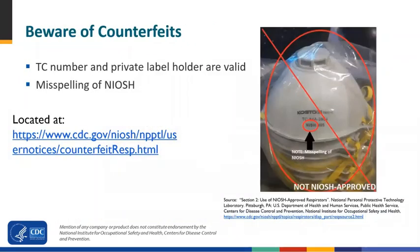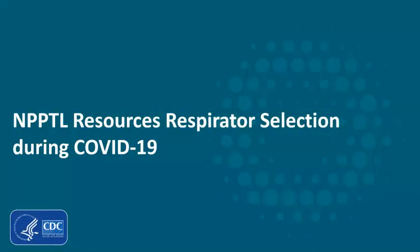Now, we are aware, especially now during COVID-19, that there are a number of respirators on the market that claim to have NIOSH approval, but are not actually approved. We encourage you to take a look at our counterfeit respirator webpage, which will list respirators that have been determined to be counterfeit. Next slide. Now, I'd like to point to a few specific resources for long-term care facilities during COVID-19. Next slide.